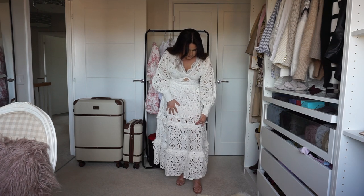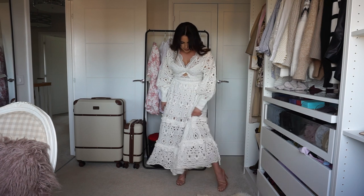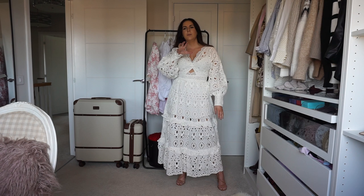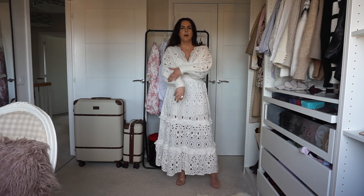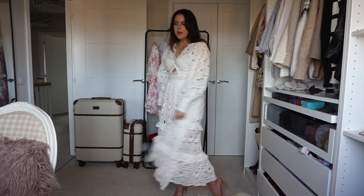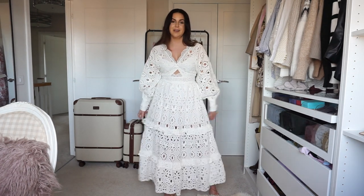So this is just see-through kind of crochet lace. It's very airy, perfect for that transitional time when it's not quite summer, still spring, so you're still covered up. You're not too exposed, but you've still got the lovely spring summer vibes creeping in. I just can't wait to start wearing these things.